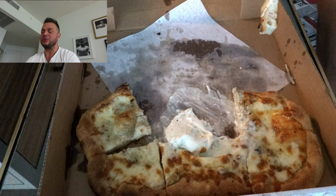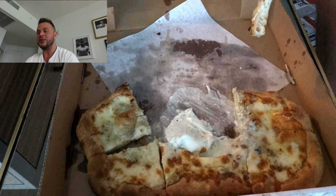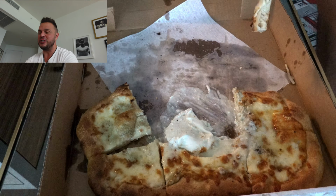So this is a four cheese pizza, traditional, no red sauce, four cheeses, but traditionally in Italy, this is a cheese pizza. Wish it had some red sauce on it though. Close it up. Let's see what's next.